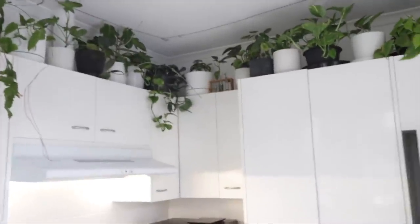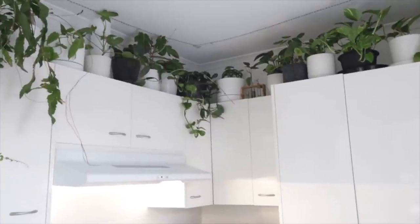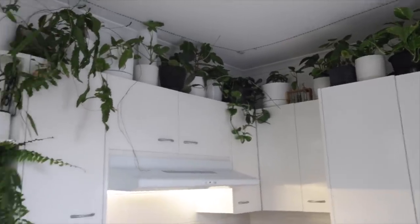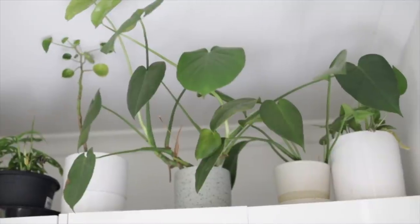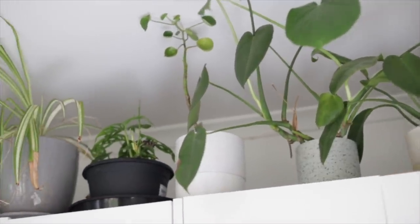I'm just gonna adjust this so you can see how it looks to my eye, like in real life. I'm just trying to match it. That is probably a good accurate representation of what the light is actually like up there. So in summer, it's a lot brighter. But as winter started creeping through, some of my plants weren't very happy.